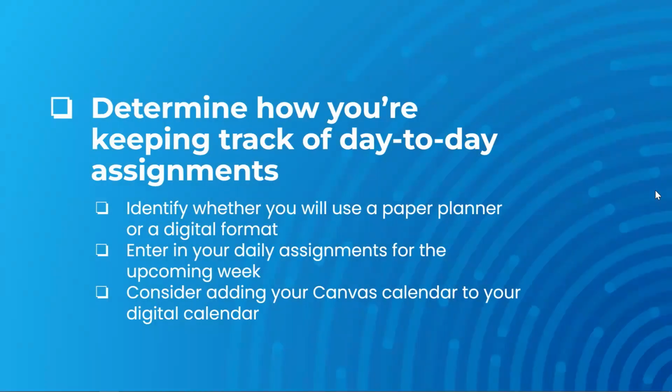So after you have a clear sense of how to find out what your assignments are, the next step is to determine how you're keeping track of day-to-day assignments. By day-to-day assignments, I mean daily homework such as readings, worksheets, and problem sets. The first part of this is to identify whether you will use a paper planner or a digital format. You want to identify one platform where you can keep track of all of your homework so that you don't need to consult different syllabi every time you're sitting down to do homework.